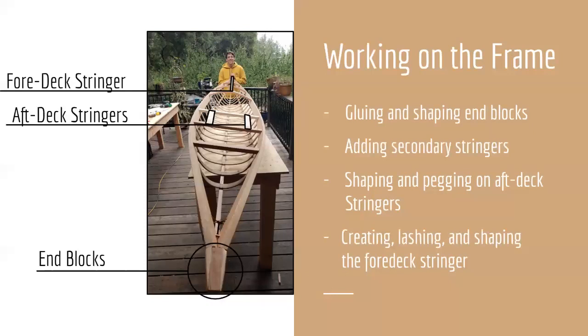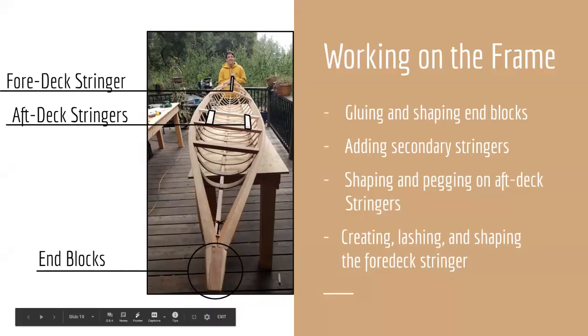Okay, so after I got the stringers on, there were a few miscellaneous things to do to finish the frame, which include creating these end blocks, which were basically just two pieces of wood that we glued to each end and then sanded down to create the shape of the frame here.